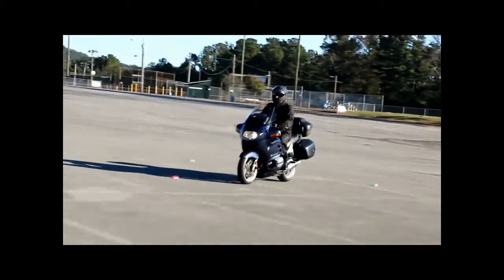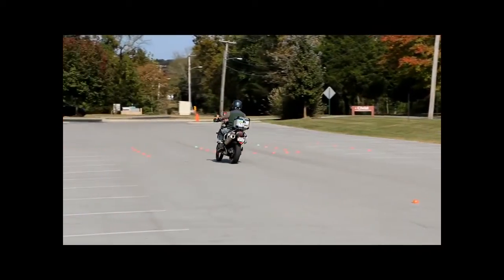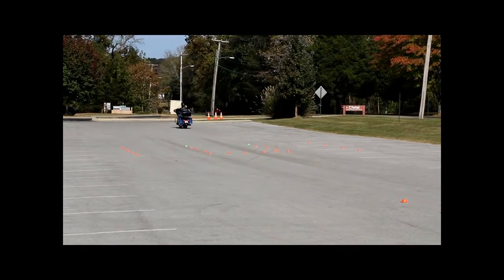Remember to practice all of your evasive maneuver skills and practice them often. These skills are perishable, and doing them once in a class will not give you the muscle memory needed to flawlessly execute the required maneuvers on the street.